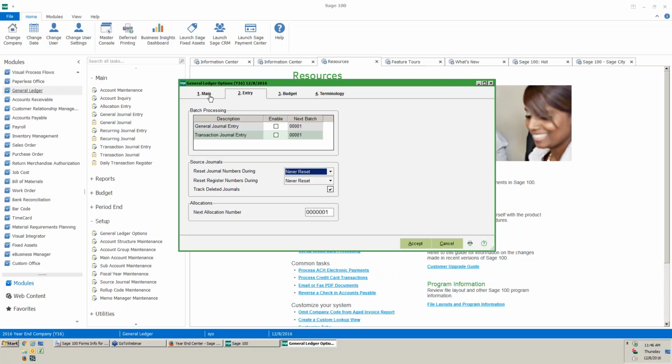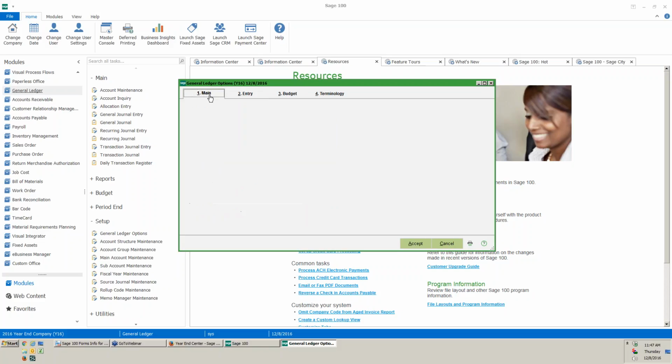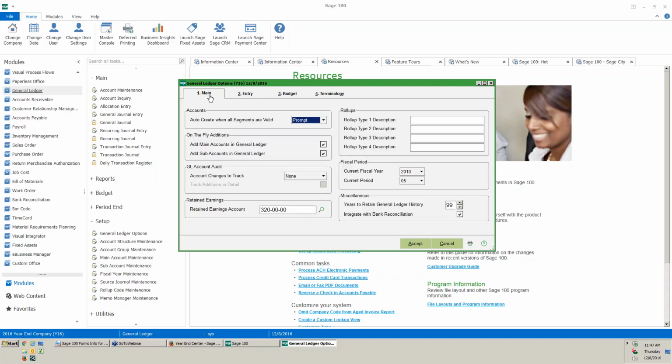The other thing to be aware of is many companies get in the habit of keeping their general ledger open forever and never doing year-end or period-end processing in the general ledger. They get in that mode of always waiting for some adjustment that their CPA is going to be giving them.